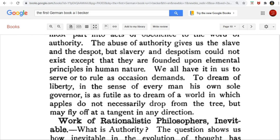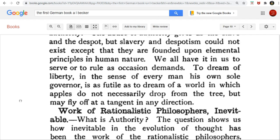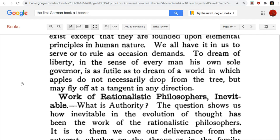We all have it in us to serve or to rule as occasion demands. To dream of liberty in the sense of every man his own sovereign is as futile as to dream of a world in which apples do not necessarily drop from the tree, but may fly off at a tangent in any direction. So if you read the Sumerian, you know, to dream of liberty in the sense of every man his own soul to govern is as futile as to dream of a world in which apples do not necessarily drop.